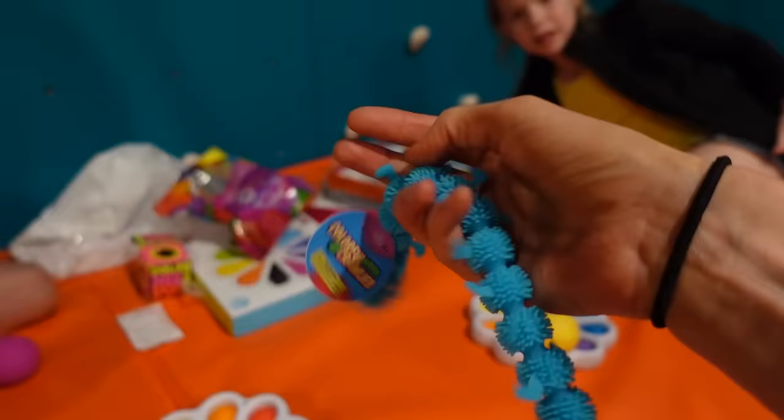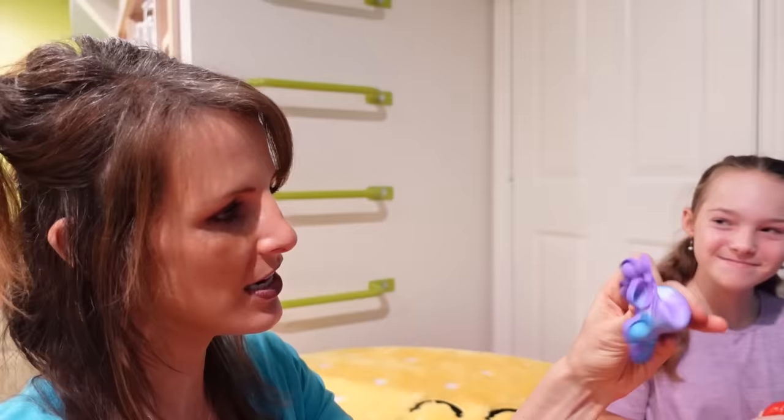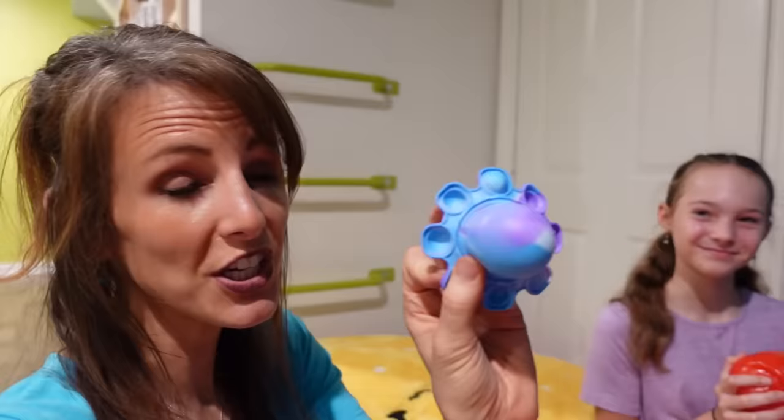Layla-Jane got this, which is cool. I like this thing too. She got this octopus. I like this one because it has like two in one. You got the side poppets and then you have this giant one that you can like flip out too, I think. Yeah. And it turns it like a different color. So cute. So you can kind of keep going. That's really cute. I'm gonna be playing with this, I think.